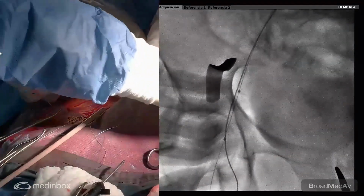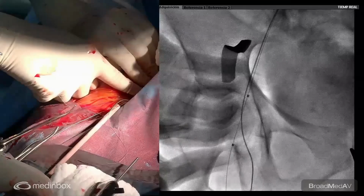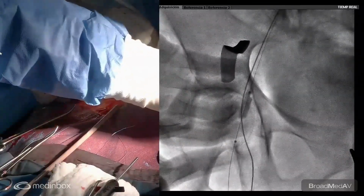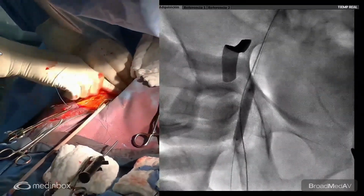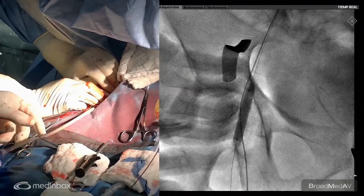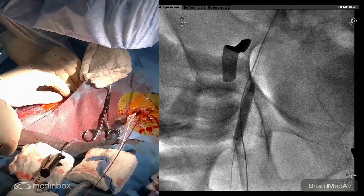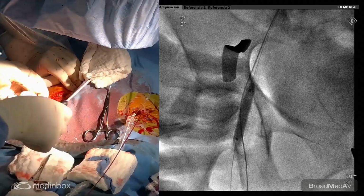Muéstrame. Okay, inflate the balloon. 1, 2, 3, 4. I'm going to leave it here for 4 minutes. Okay. Meanwhile, heparin is going. Yeah, the wire is here. We can pull it because we have control from the other side. We can pull this, all the sutures.